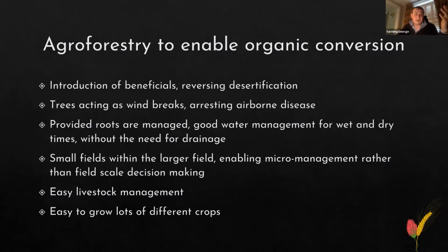But also a really beneficial thing with these: we're getting really hot days at the moment in April, where we're going above 25, 26 degrees, at which temperature wheat will stop photosynthesizing. So by planting these trees, you end up lowering that temperature in your microfields, and your plants will actually photosynthesize longer, which is obviously going to boost your yield.